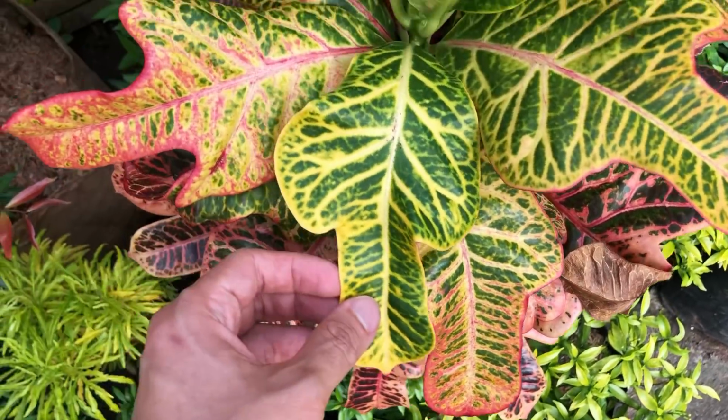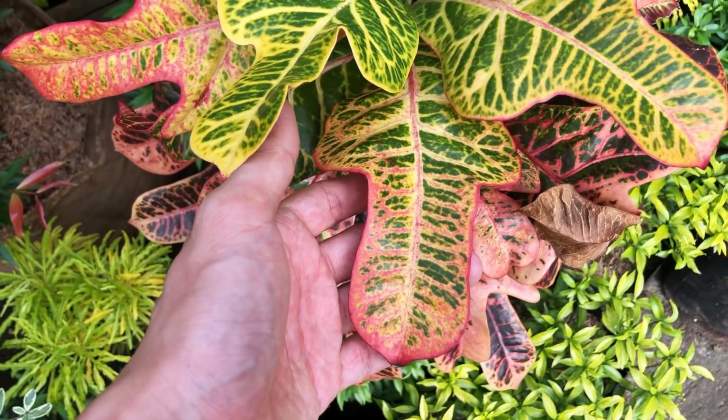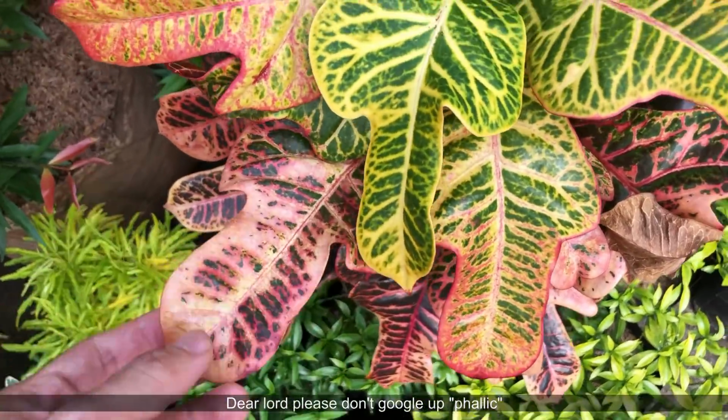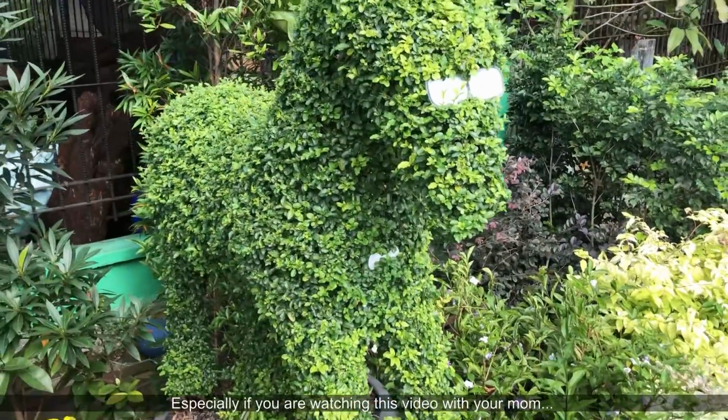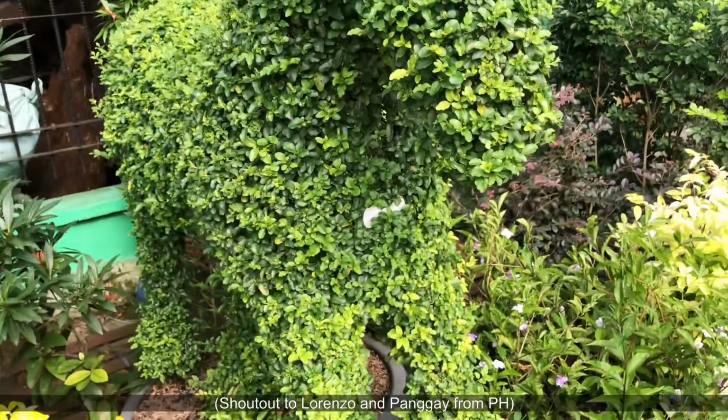So here's some crotons that look phallic. If you don't know that word, you can Google it. And up here, it's a little donkey horse with glasses and a bow tie. Hello!